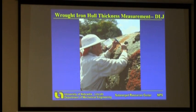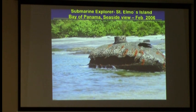This is a picture of the submarine as it sits off St. Elmo's Island, and this is from the seaside. There's been a lot of corrosion, of course, and I think one of the issues with that is there have been a lot of impacts of logs and just other debris that has struck the seaside of the submarine. This submarine is constructed of wrought iron and cast iron. It's a huge, massive piece of machinery, and kind of interesting.